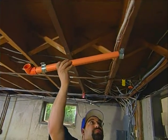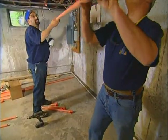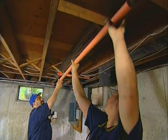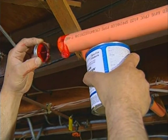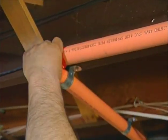The pipe specified for home fire sprinkler systems is plastic, CPVC, or chlorinated polyvinyl chloride. It's similar to PVC water pipe, but more heat resistant and less likely to melt. It's joined using a pipe cement.